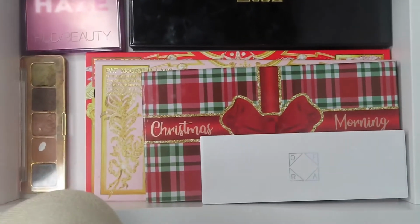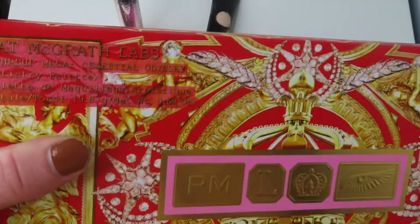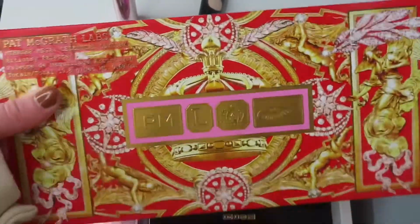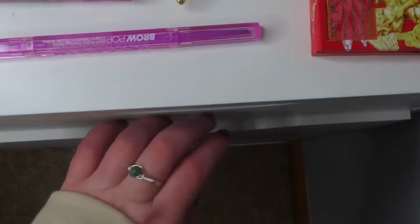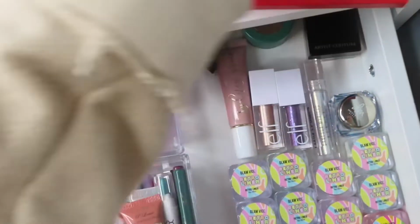So I think for this time around, I think I'm going to use the new Pat McGrath Holiday palette. This is the Mthrshp Mega Celestial Odyssey palette. So this is what the packaging looks like. And then we'll move back up here to the eyeliner and kind of pick out what goes best.